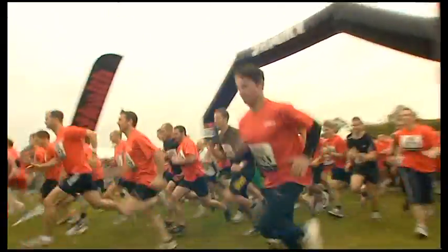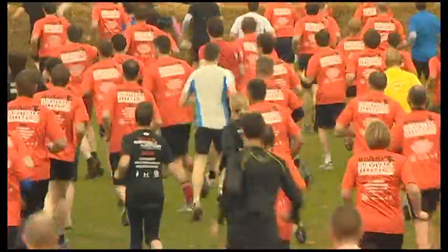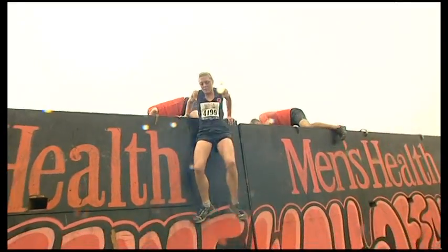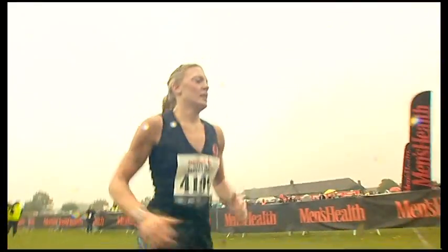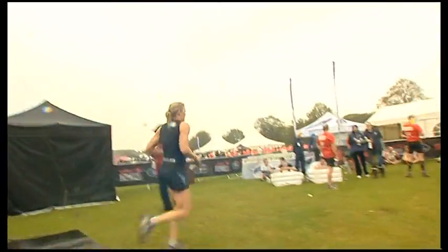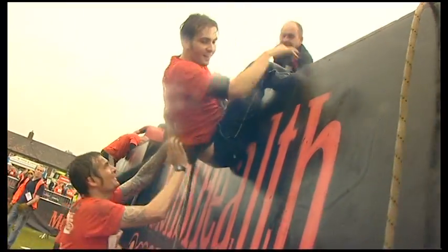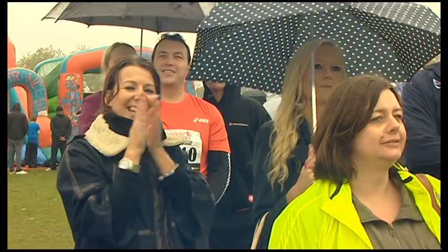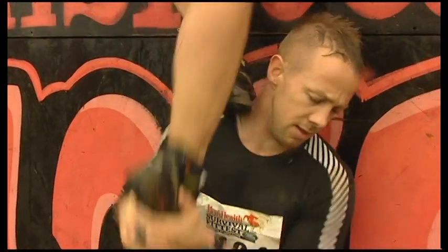Well, whilst the first wave have finished, the others keep on coming. All the water, all the mud, all the obstacles and the challenges still to come. And what a way this is to finish. Good performance by Robin Hackwell, the first female to finish on the course. She looks in fairly good shape there. Meanwhile, this 10th and final obstacle is undoing so many of these competitors. But it doesn't matter how you get there, as long as you get that helping hand.